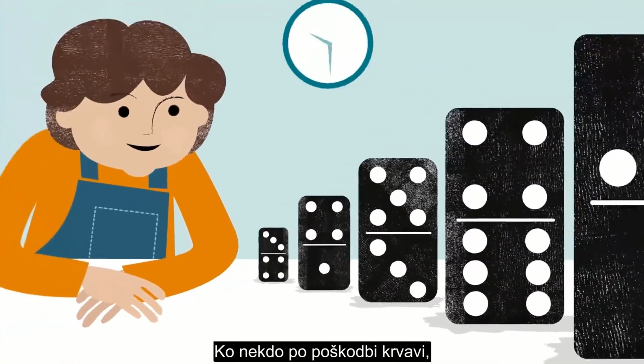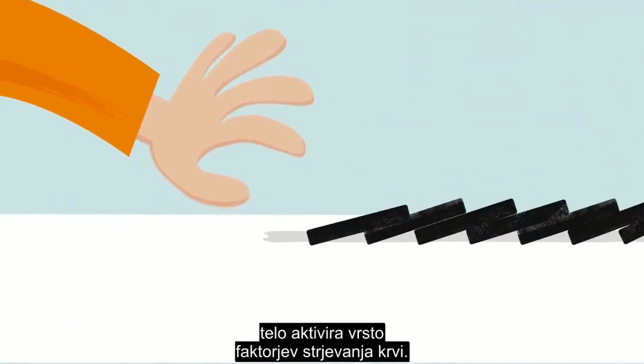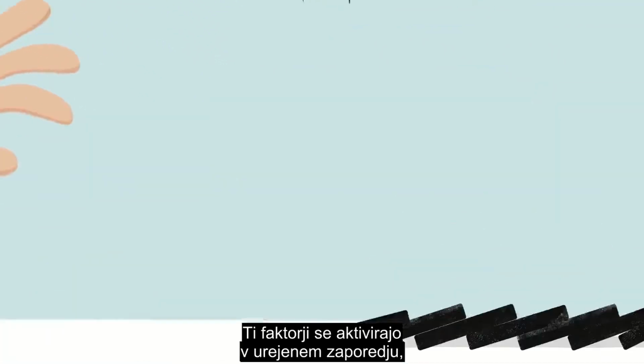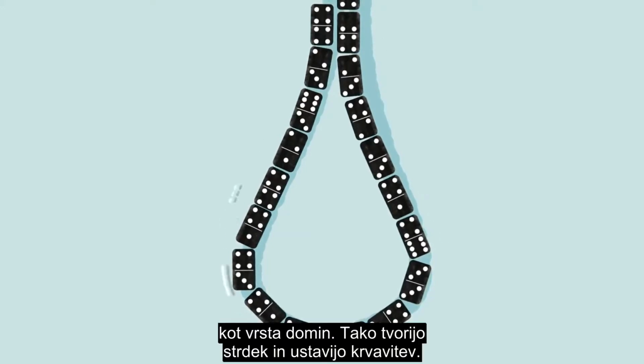When someone is injured and bleeds, their body triggers the activation of a series of clotting factors. These factors are activated in an orderly chain, just like a line of dominoes, to form a clot and stop the bleeding.